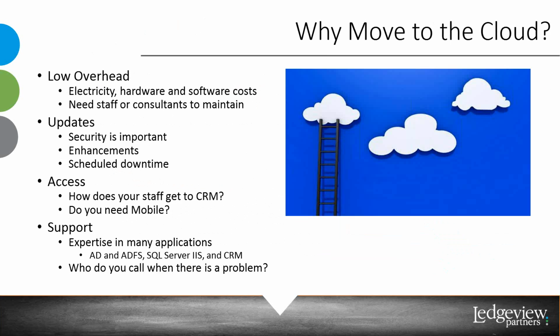Support, your IT staff to support your CRM needs expertise in many applications. Dynamics 365 requires some knowledge of Active Directory and Active Directory Federation Services. You need staff that know SQL Server, some staff that knows IIS, that's Microsoft's web server, and the staff needs to actually know something about CRM itself.